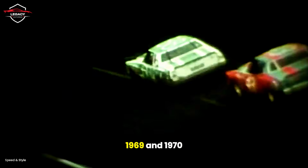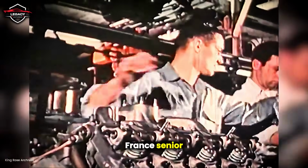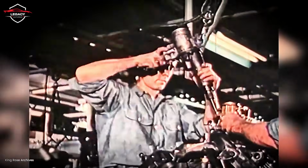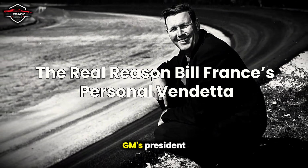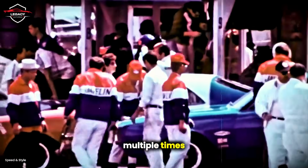Leaked internal memos from the era show that GM's top executives spent 1969 and 1970 quietly lobbying Bill France Sr. They didn't threaten to boycott like Chrysler, and they didn't scream about unfairness like Ford. Instead, they offered France a vision of long-term stability and massive corporate funding. GM's president, Ed Cole, met secretly with France multiple times.